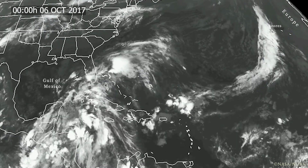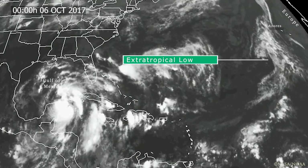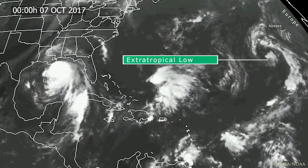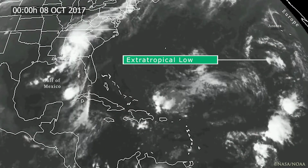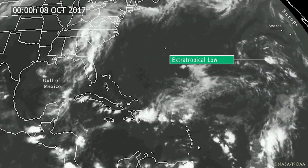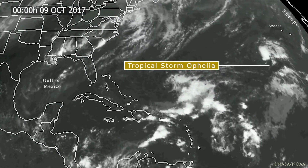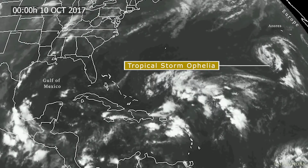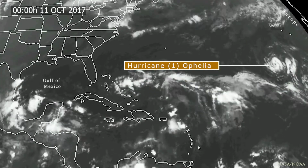The system moves very little after being trapped between larger weather systems north and south. Episodes of vigorous convection start to occur, driven by unusually high sea surface temperatures and lower than normal air temperatures. As this process intensifies, Storm Ophelia is born early on the 11th, and then later that day at 6 p.m., the strength increases to a Category 1 hurricane 660 nautical miles southwest of the Azores.